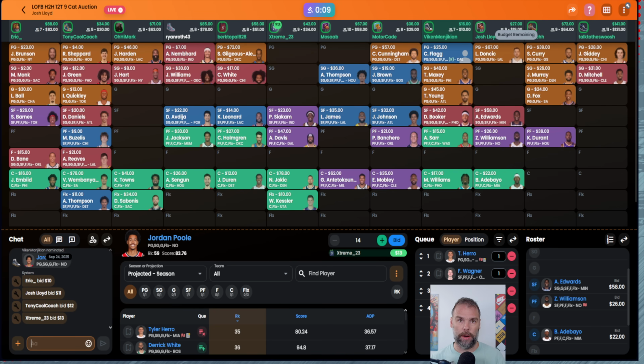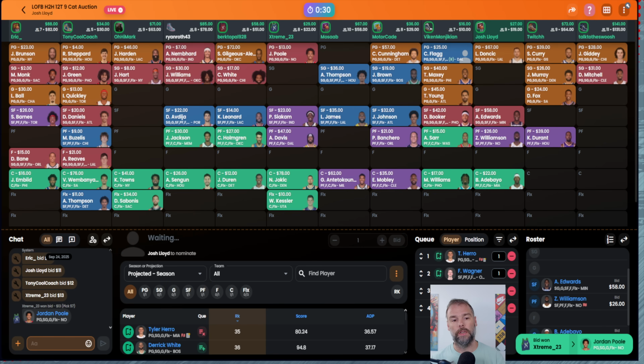Let's recalibrate where I'm at. 4 $1 players puts me at $23. Sorry, 5 players for $23, which means $4 to $5 is what I'm going for on players. So Poole went for 13.